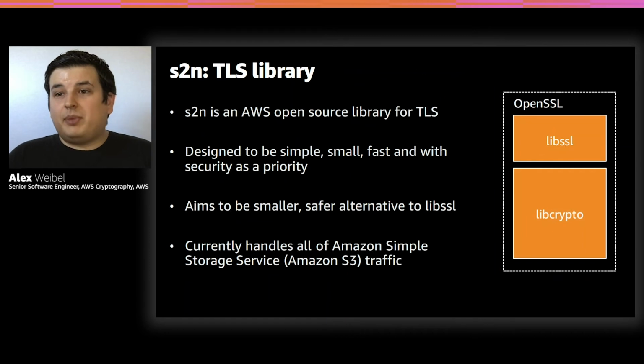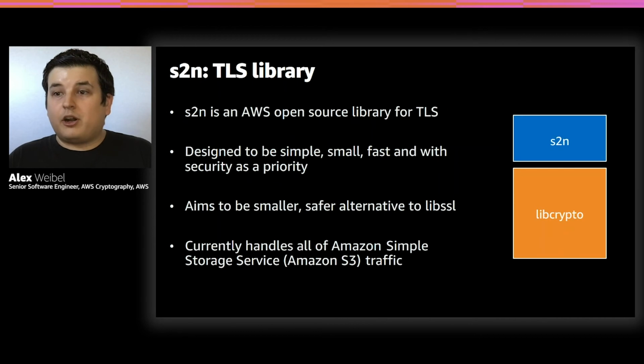A lot of this work would not be possible if it weren't for deep integration at the TLS layer. AWS launched our own TLS library, s2n, back in 2015. It aims to be a safer alternative to libssl, a sub-project within the OpenSSL project, with a significantly reduced and simplified API surface that makes it very hard to do things insecurely. s2n has been written from scratch with a strong emphasis on being small, simple, and secure. We've replaced libssl with s2n in many places across AWS, including S3, where s2n is currently handling all S3 TLS traffic.